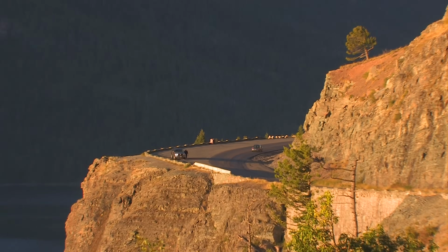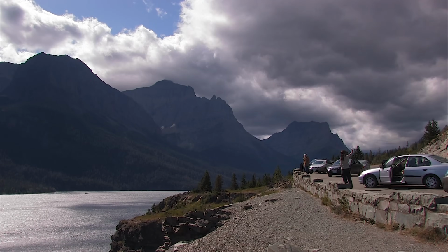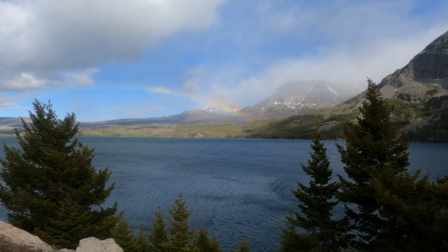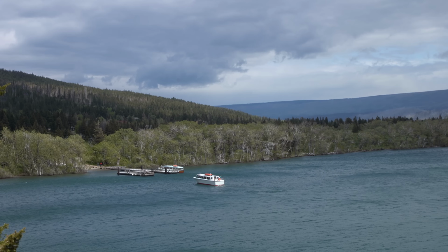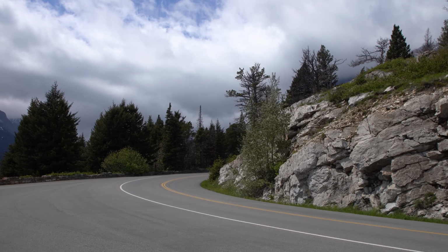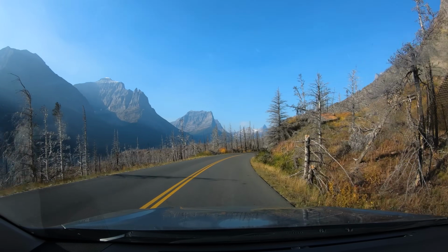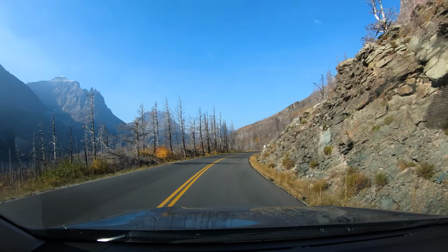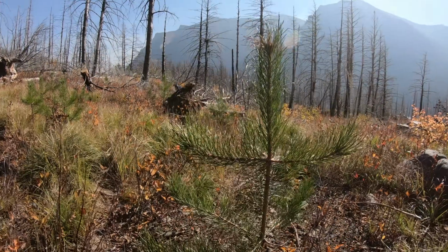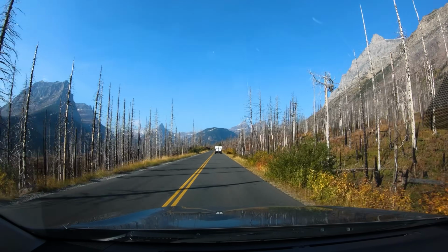Just past Wild Goose Island, the road begins to climb, providing an excellent view of St. Mary Lake. Now we're entering the 2015 burn area. Fire is a part of a healthy forest life cycle. Dead trees aren't pretty, but new ones can be. Since the fire, it's easier to see the mountains from the road.